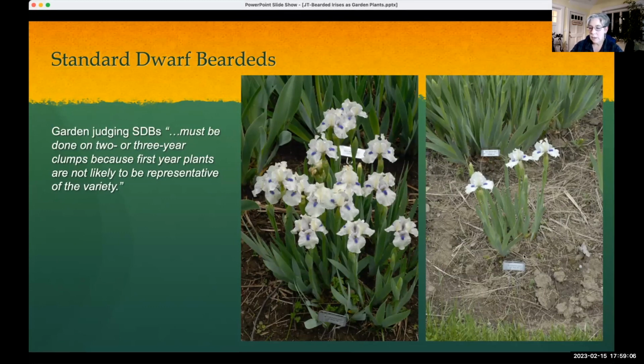This is a first-year plant. Well, this is actually a second-year plant. This is probably a third year. I think this is the third year of this particular iris. But they don't necessarily look the way they're going to look on a first-year plant. So you need to look at two- or three-year clumps, because the first-year plant is often not going to look like what the thing really looks like, which means you need to see it more than once. So you shouldn't be voting awards for irises that you've only seen once in the garden, unless you see them on two- or three-year clumps.